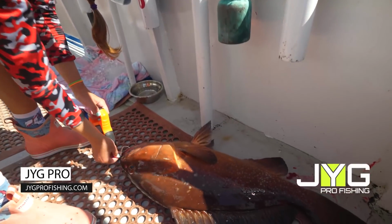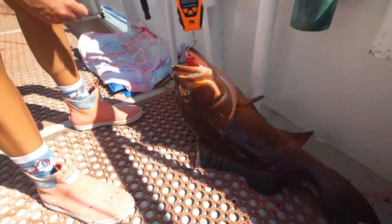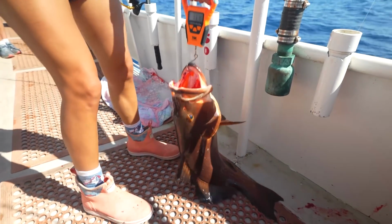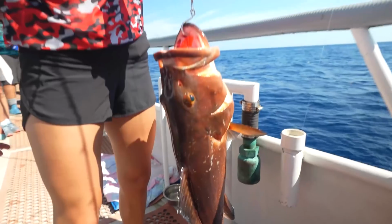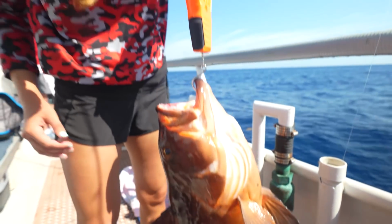Time to weigh our large red grouper. Go ahead, maybe put it, does it work there? Yeah, I think it's gonna work there. All right, what are we at? You tell me. 15. We're gonna call it a 15 pound red grouper. Red grouper, this thing, on the eye drop jig. This thing is massive.